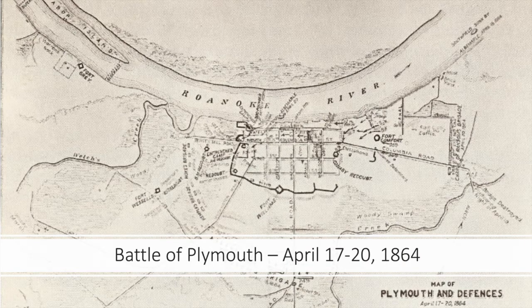The Battle of Plymouth began on April 17th, 1864, when Confederate forces laid siege to the Union garrison at Plymouth, a small port town on the Roanoke River in Washington County, North Carolina. The Union Army, with the assistance of naval gunboats, held the town against multiple Confederate attacks. The tide of the battle, however, changed when CSS Albemarle arrived and engaged the wooden gunboats.